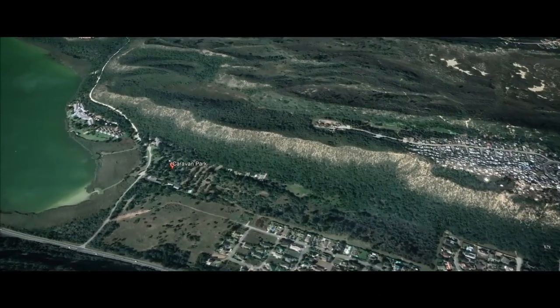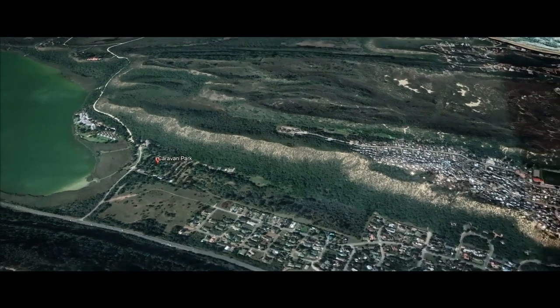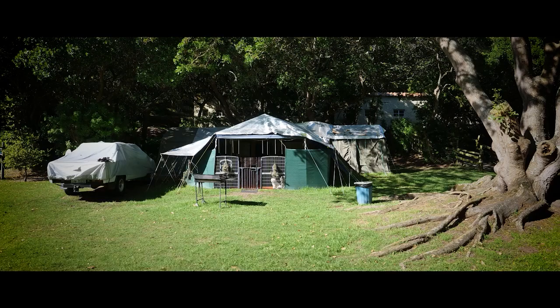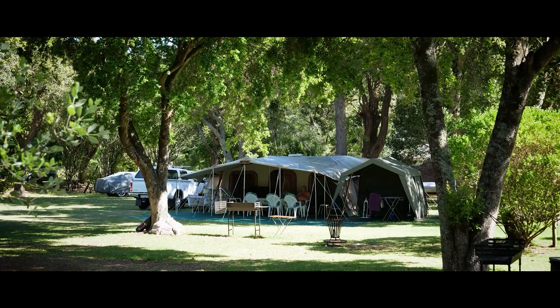This park was originally part of a larger farm and is quite open, but I found it to be very safe. There were dog patrols at various times during the night to keep the caravanners secure, and there's always someone around during the day, watching. I felt very comfortable there during my stay, and nothing was stolen from my site.